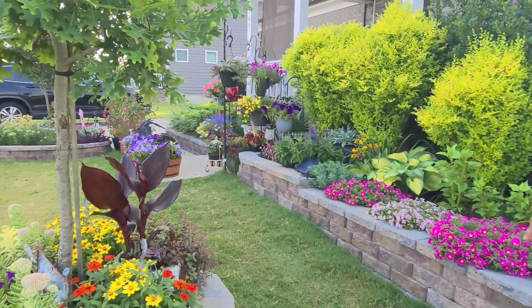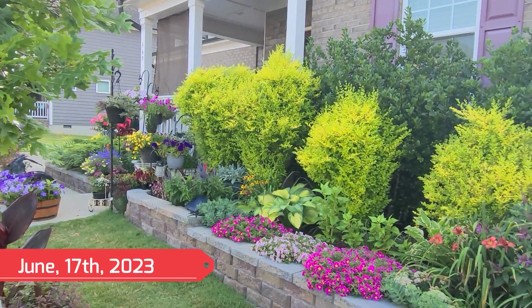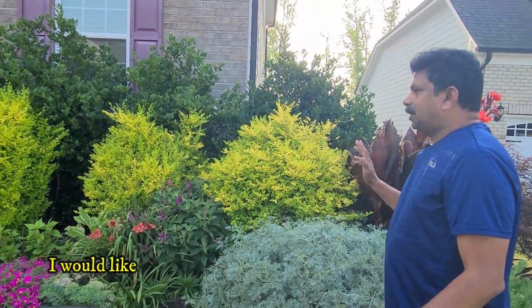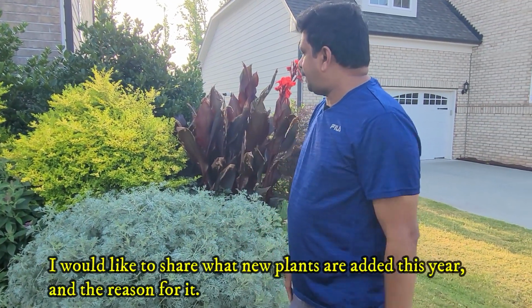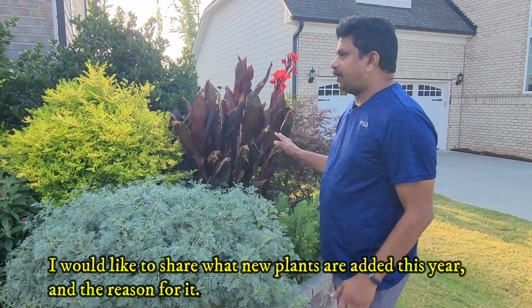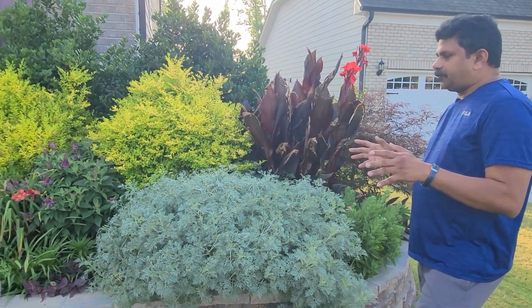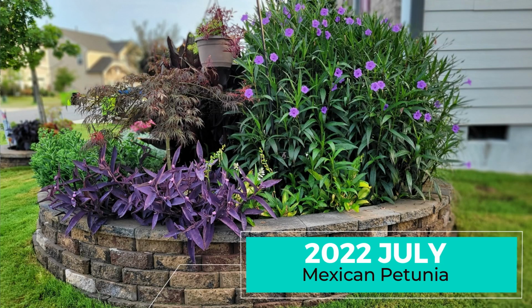I want to give a tour of my home garden, front yard. This is early summer, almost mid-June, and I have a lot of new plants this year. I replaced some old plants but kept the foliage plants. It looks really beautiful.